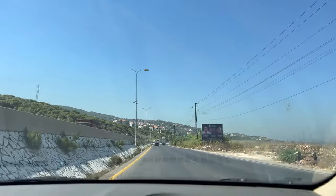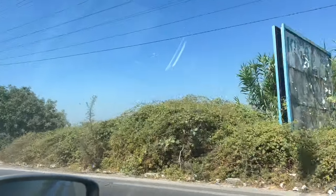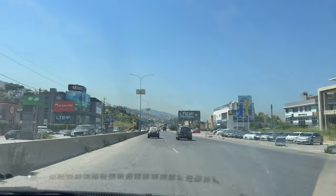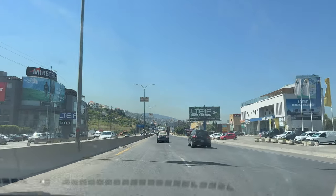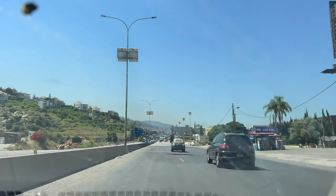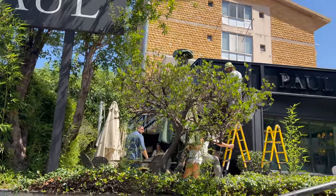Hi guys, this is Ryan from Japan. It's my second day in Lebanon. I left later that day because I got food poisoning last night, which is kind of typical when I travel to a new place. My friend gave me medicine and I got better, so I'm going outside to get a late breakfast at Paul, the French bakery.